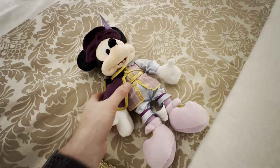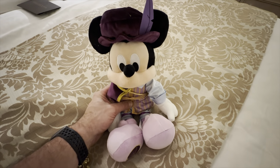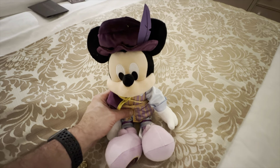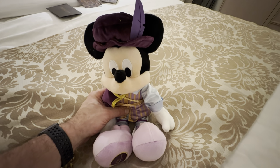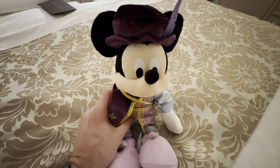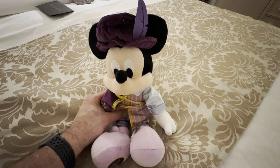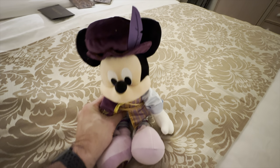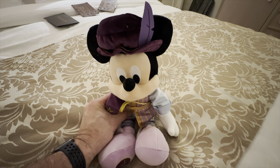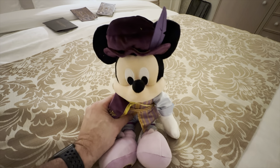Bye. Let's have a look at all the great surprises in our room, starting with this one. What a great gift, what a great souvenir. I had thought, I'm going to buy this myself because I really love this plush. It's Mickey in his royal outfit, in his outfit from the hotel. And you can meet Mickey also in this outfit at the royal banquet. So I was going to buy it, but they gave it to me. So thank you, Disneyland Paris. I really appreciate it. This is a great gift.